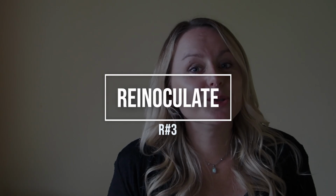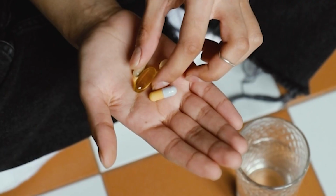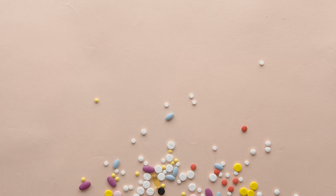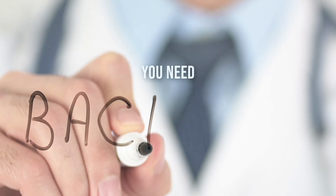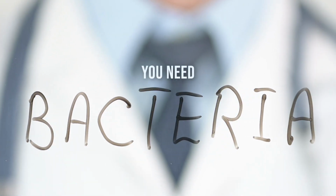The third R is reinoculate. You want to reinoculate with the good bacteria because over time, if we are someone who has received a lot of antibiotics, you have totally wiped out the good bacteria in your gut. You've gotten rid of the bad, but you also got rid of the good along the way. And most people these days have received a lot of high dose antibiotics. And so we really want to, along this journey, reinoculate our gut. And we do that by eating foods that are high in probiotics and prebiotics.